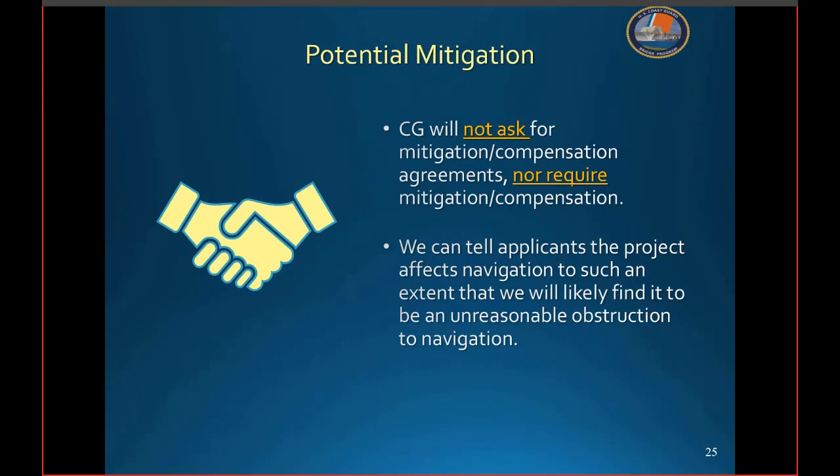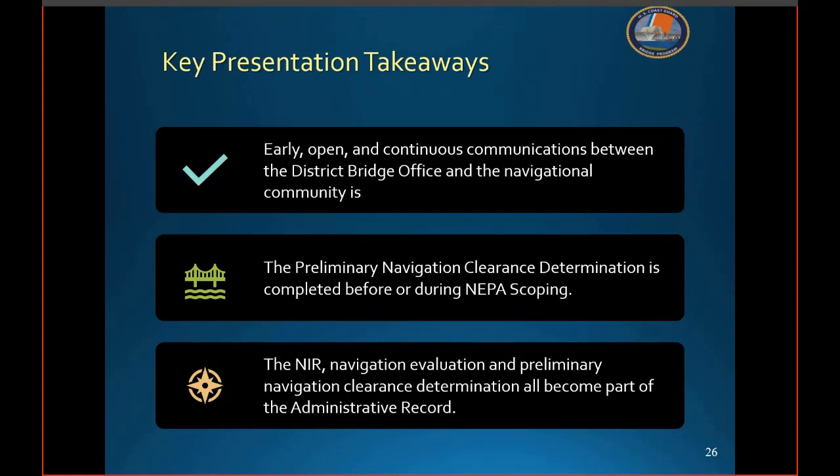The Coast Guard will not ask applicants for mitigation or compensation agreements, nor will we tell the applicant or any waterway users that mitigation or compensation will be required. If our evaluations identify potential impacts, we can tell applicants that the project, as proposed, appears to affect navigation to such an extent that we will likely find it to be an unreasonable obstruction to navigation. And if we deem it to be an unreasonable obstruction, we will not be permitting it. So I tried to dance around all of that legal stuff as best as I could.